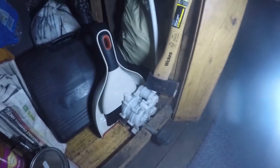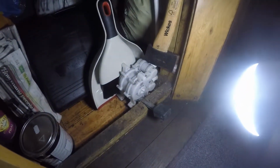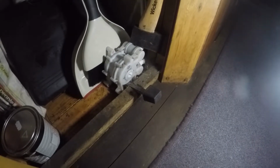There we go. So as I say, I've been having a bit of a clean up today. Got my new dustpan and brush there behind the pump. But this is the pump, and you can see the little white thing with the foot pedal. So I literally just have to put my foot on it, get a slug of water, take my foot off, get another slug of water.